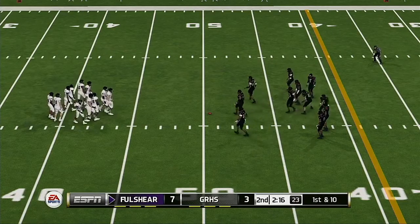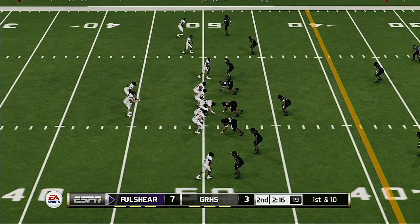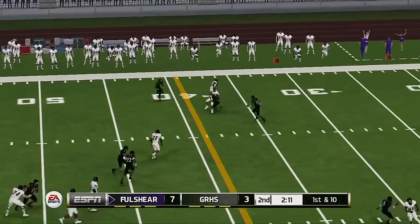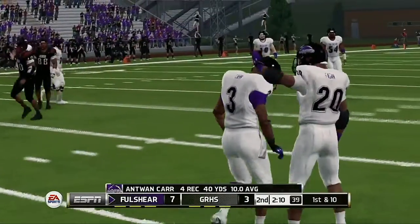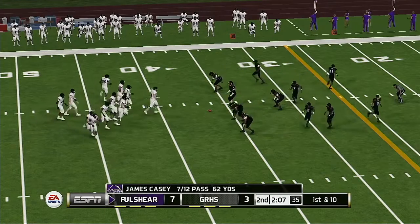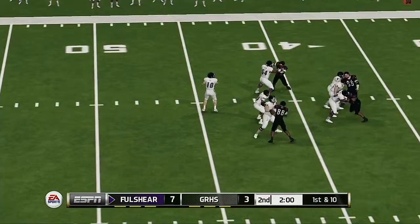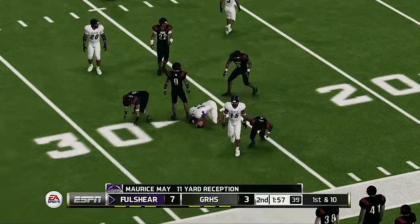Momentum swings have been fairly even. And with so little separation, this game can be drastically changed on just one or two plays. Fires to the wideout. First down. From the 36-yard line, it's first down. And he's taken down at the 26-yard line.